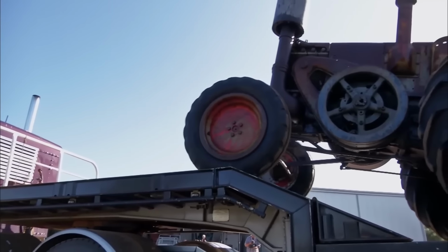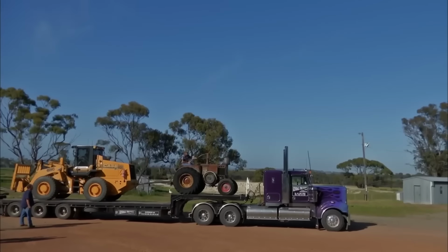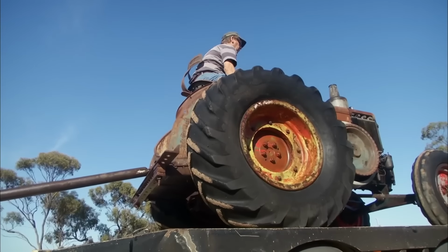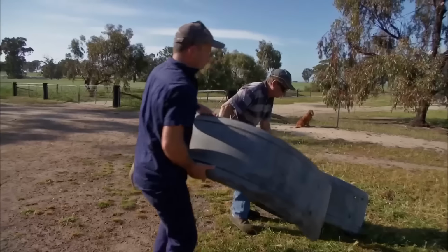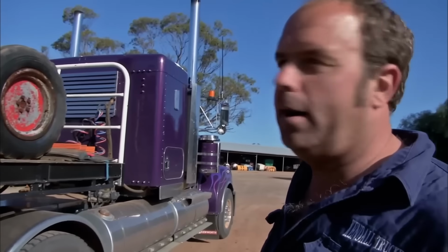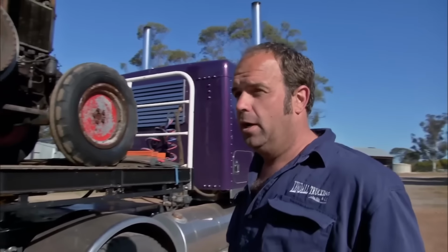Good job, mate. Starting with this rare 65-year-old tractor sold to a private collector. Restored, it'll be worth $18,000. Oh, I'm happy. Yeah, good result.